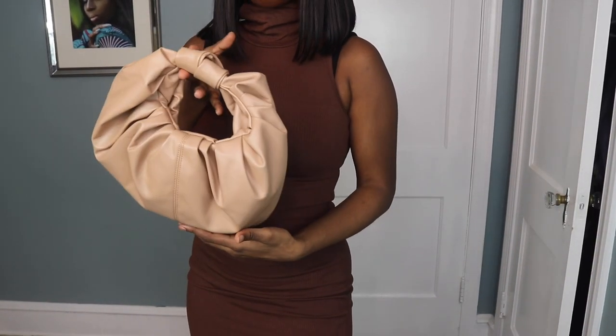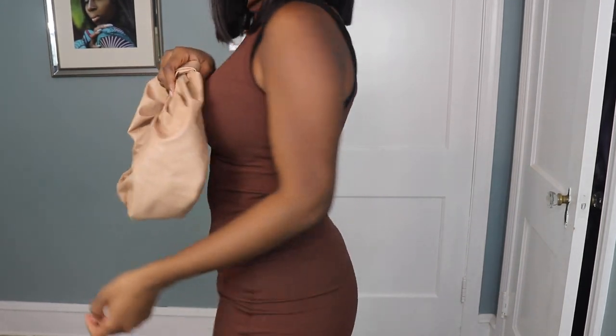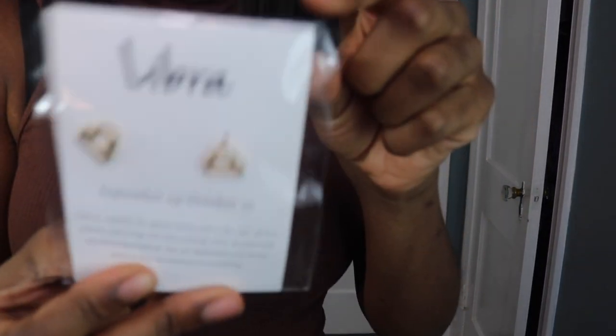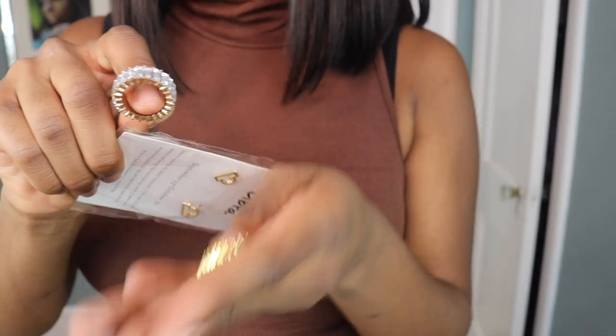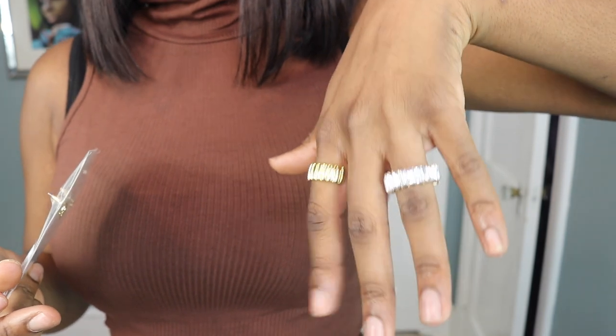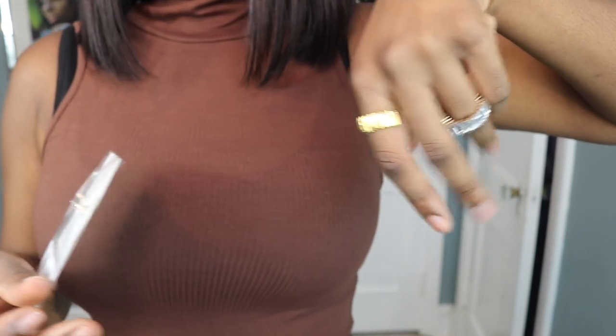The first accessory I got from SHEIN was this brown bag, which I love with this dress. It looks really, really good. And the last things I got were these earrings that say Libra. I thought they were super duper cute. And I also got 2 cute rings. My nails are not done and I'm kind of ashy, but you guys can see the rings on my fingers. And I love SHEIN for accessories because they have the cutest, cheapest accessories.